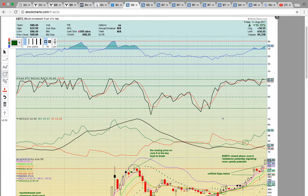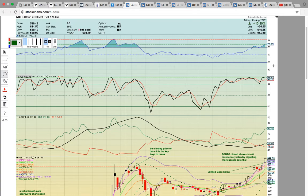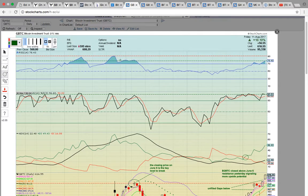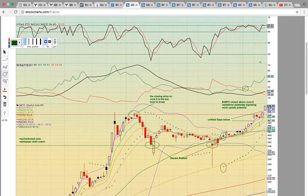So the big dog for the over-the-counter stocks is GBTC. That's Bitcoin Investment Trust, and only 95,000 shares traded, but with the share price at $616, that is quite a lot of money in volume. So there's actually very big money flow in GBTC, and this basically follows Bitcoin and Bitcoin's movement. And so currently it's at 78 up here on RSI. As you can see on the previous run, it did run up above 90. Fast Stochastics has been cruising in the overbought power zone, currently at 96.